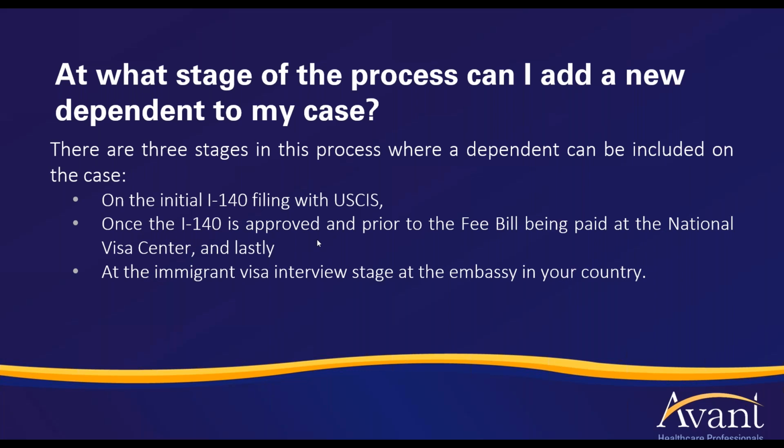If you are not married and if you do not have a baby until you're at the end of the process, then the last chance to add a dependent to the case would be at the embassy. So say you get married right towards the end of the process, when you have your visa interview scheduled. Then you will need to provide a marriage certificate at the time of your interview and add your dependent to the case at the embassy. The same goes for a child.